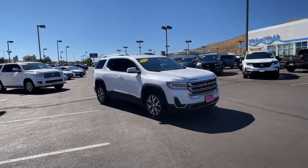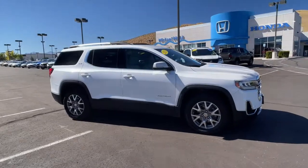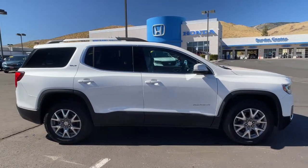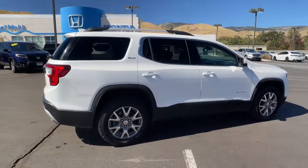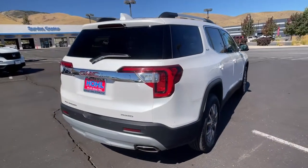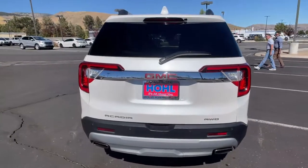Get a feel for the 2021 GMC Acadia. With less than 45,000 miles on the odometer, this vehicle provides excellent value. Enjoy the journey in comfort and security in this well-equipped Acadia. Spacious, smooth riding, and loaded with desirable passenger amenities and safety features, this family-focused vehicle has your back.